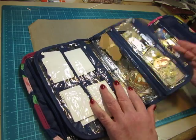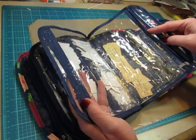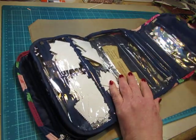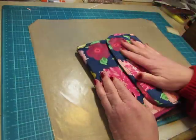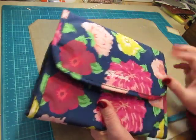I think I'm going to like this. I just have to remember that I have 2 large pockets that I can fill with something. So I'll make sure that I do that so I make full use of this. This was from Hobby Lobby. It says Paper Studio on it.